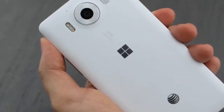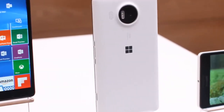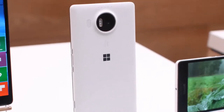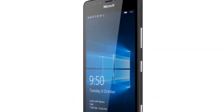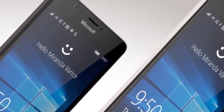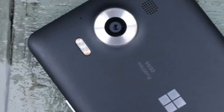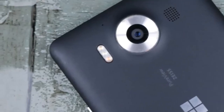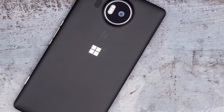Here's the rub, though: while the 950 has a great camera, it doesn't have the edge over the competition that older Lumias did. Modern smartphone cameras have gotten so good that it takes a seriously special combination of sensor and software to push the industry forward. I still prefer photos taken with the likes of the Galaxy Note 5, though the 950 generally punches in the same well-respected weight class as the iPhone 6s.